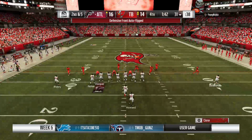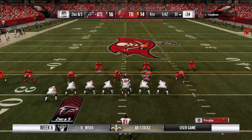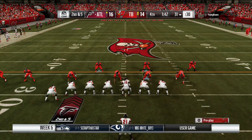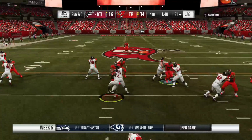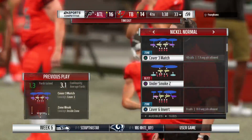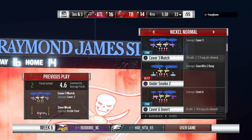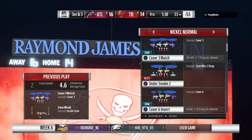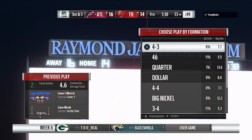65. Again, it's Howard. It'll be a pickup of a couple, and it leaves them with a 3rd and 3. Now the Buccaneers go ahead and take another timeout, as they'll talk it over here before what'll be an important 3rd down.